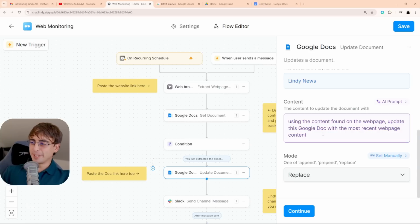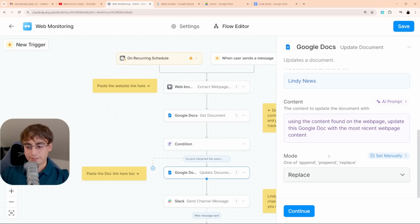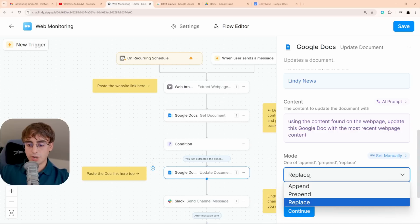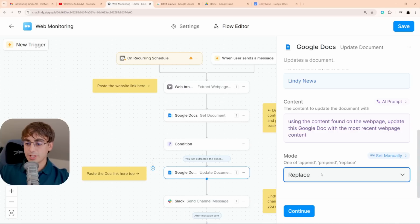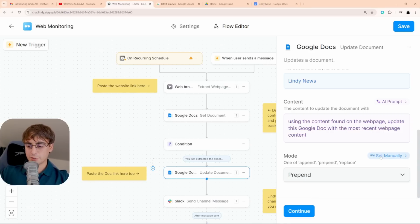I don't know if I'm explaining that properly. Doing my best here, lots of different terminologies. Anyways, so it's going to update the document with the content found on the web page and the most recent content, essentially. And you can actually set it to different modes too for just the Google Doc. So you can either have it replace everything in the doc, you could have it prepend, or append it. So either put it first, replace it entirely, or put it last. I'm going to set it to just put it first.